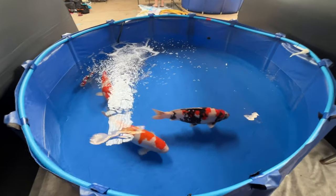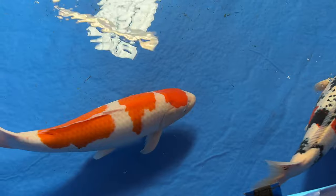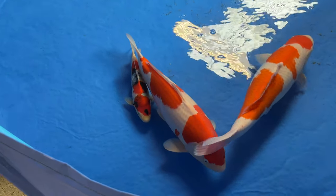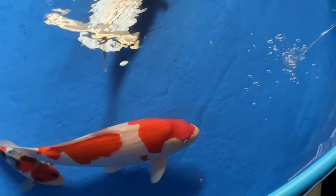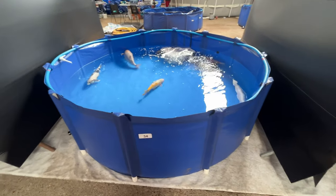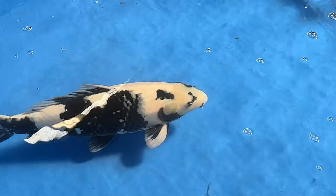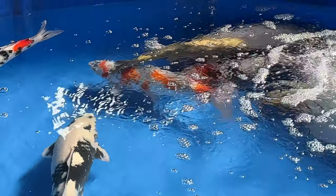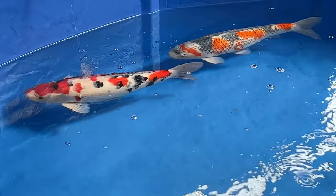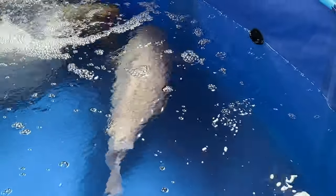Bat 33. Very nice showa. Nice Kohaku. Another nice Kohaku. Another nice showa. Bat number 34. Oh, that's nice. Both of these guys come out from underneath there. Nice sanke. Showa. Oh, the side of there, a different. Little bit different.